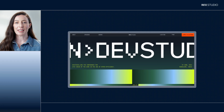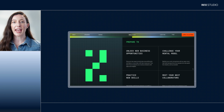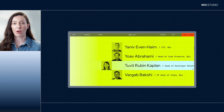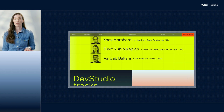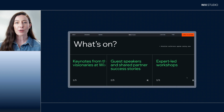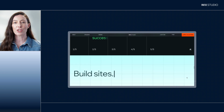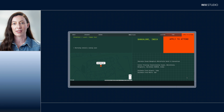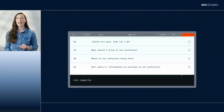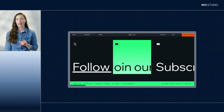And speaking of developers, we're so excited to see you at the Dev Studio Con this June in Bangalore, India. This year's theme is all about staying ahead of the game in the age of hyper-efficiency, and we've got an agenda packed with experts from Wix and beyond, as well as hands-on sessions covering web creation, app development, headless solutions, and more. You'll get an opportunity to talk to our product team, ask questions, and maybe even meet your next collaborators. We still have a few spaces left, so if you'd like to join, we encourage you to apply now. It's going to be an amazing event.